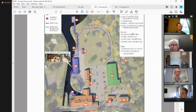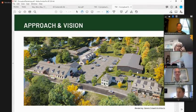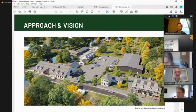On another page, I'm going to see, are you guys seeing the change from the approach and vision? Yes. Okay. So what we have here is more of a rendering, so you can see from a bird's eye view what our vision is for the property. There are a lot of facade changes to it. However, as you can see, the only new building at this point in time is going to be next to that future historical building.